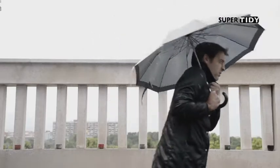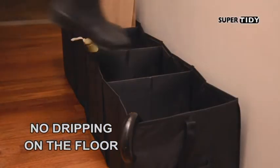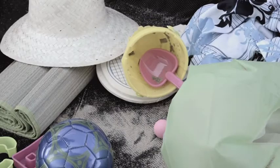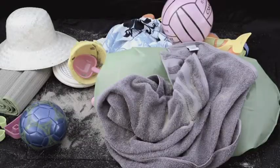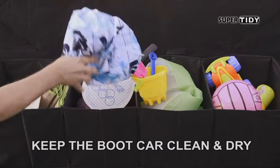When it's raining outside, Super Tidy is great for storing your wet or muddy items so the car boot stays nice and dry. Or keep it by the door of your house for those wet umbrellas, coats and shoes. In the summer, don't let a day at the beach mean your car fills up with sand. Use your Super Tidy to store wet towels, sandy beach toys and wetsuits.